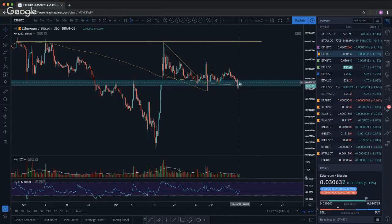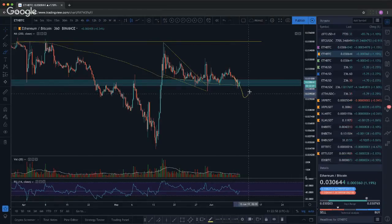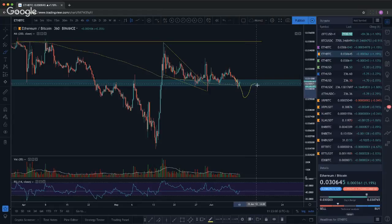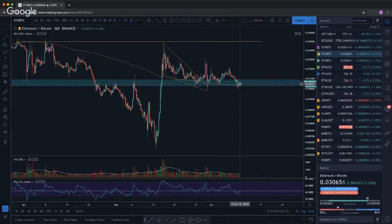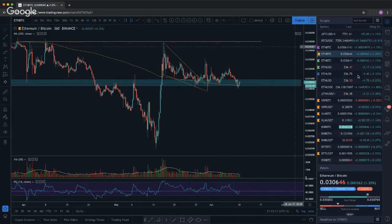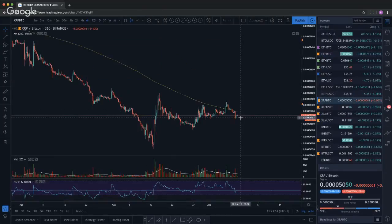It's still good. Where I would be worried is if we break that support and then just retest it, then I will be worried for most alts. At this point, that's not the case. So as long as we hold this zone, we might just have a chance to come back and retest this level right there. Ripple versus BTC, it's more bearish actually.